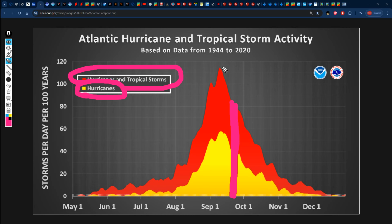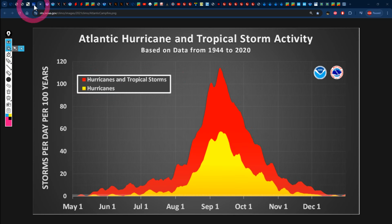So we passed the climatological peak at September 10. We're just 10 days past September 10. And we see that activity is still going to be possible as we head into October and then as we wrap up November in general. So we still have to be on the alert until we finish the year entirely.